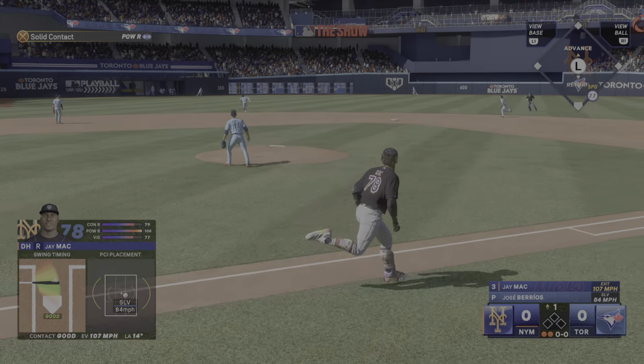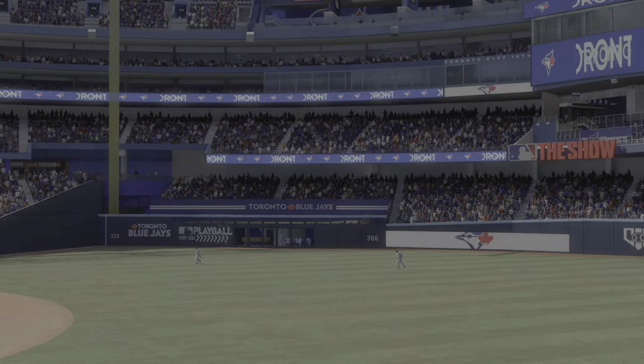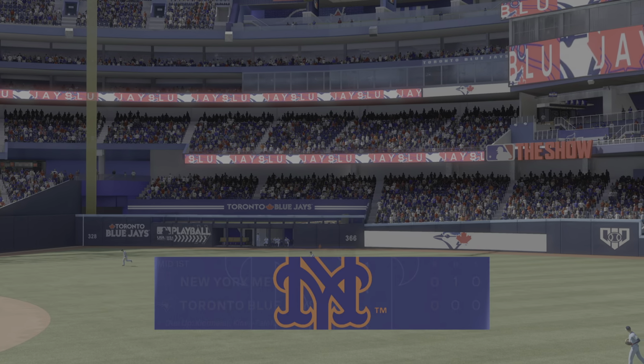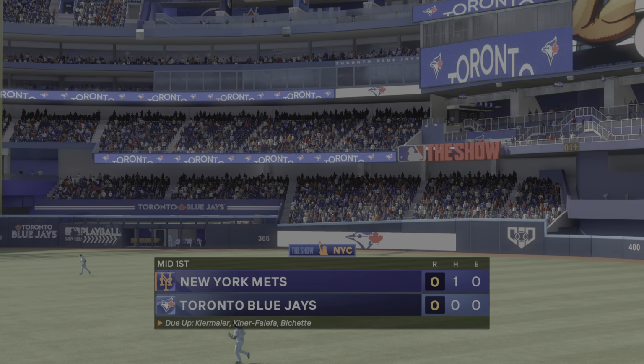Man at second here with two away. Here's some real power at the plate. Pete Alonso. Two outs and one in scoring position. Swing and a ground ball out to short. Bichette throws to first in time. And that takes care of Alonso. And that is the inning. One hit, one left. Now the Blue Jays will get their chance. No score.